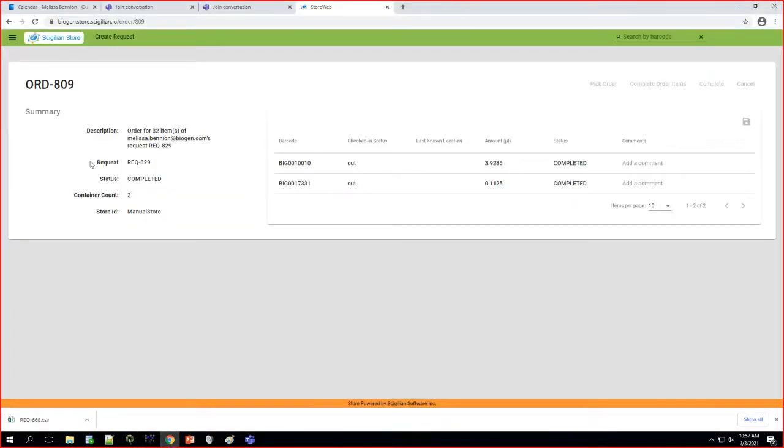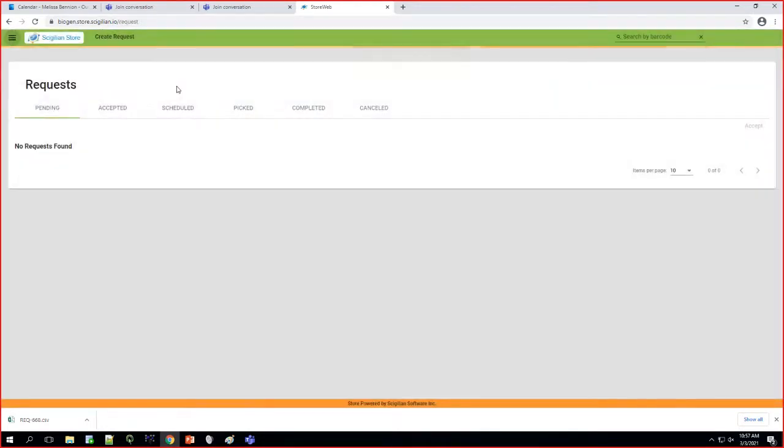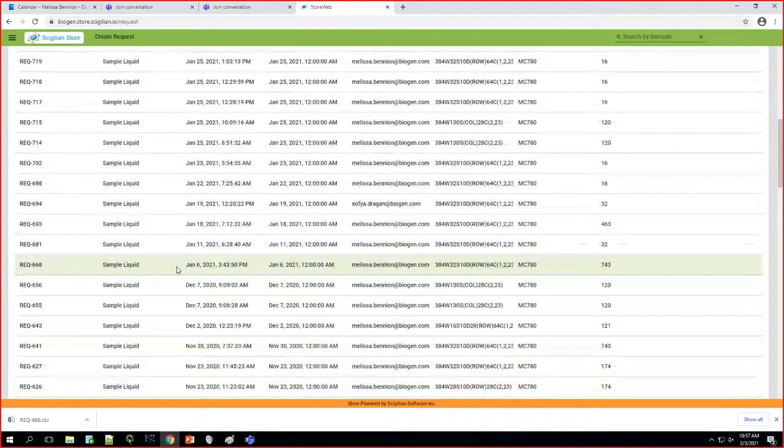So I'm going to jump back over to store now and take a look at, I'm not actually going to process it on the robot because we don't have time, but I'm going to show you a previous run to see what the outputs look like in store. So I'm going to go to the completed queue, and I'm going to jump to one that is interesting to look at. Let's see, this one will do.